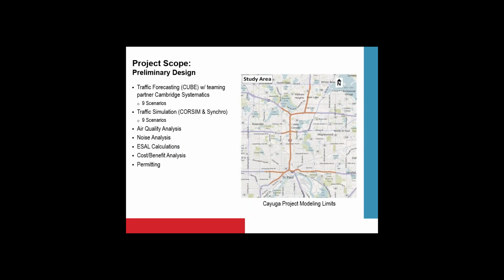The project team had a lot to do with both preliminary design and final design. I'll focus on the preliminary design side of things and do a little bit specifically with the traffic side. We were teamed on the preliminary side with Cambridge Systematics, and we did quite a bit of forecasting using Cube. I can't speak a whole lot to that because I'm on the design side of things. But we looked at a number of different scenarios: the existing conditions, the 2015 opening year, and the 2030 design year, with and without MnPass.